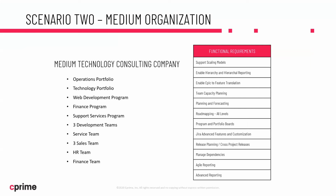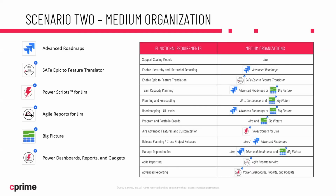Not only has our organization grown, it's gotten a little bit more complex, and our needs are a little bit more complex. So here you see how we meet those functional requirement needs for this medium-sized organization, where here on the left, you see we're now using not only the same 4 I mentioned before, but now we're introducing BigPicture to this organization. And now we're introducing Power Dashboards, reports and gadgets to this organization.